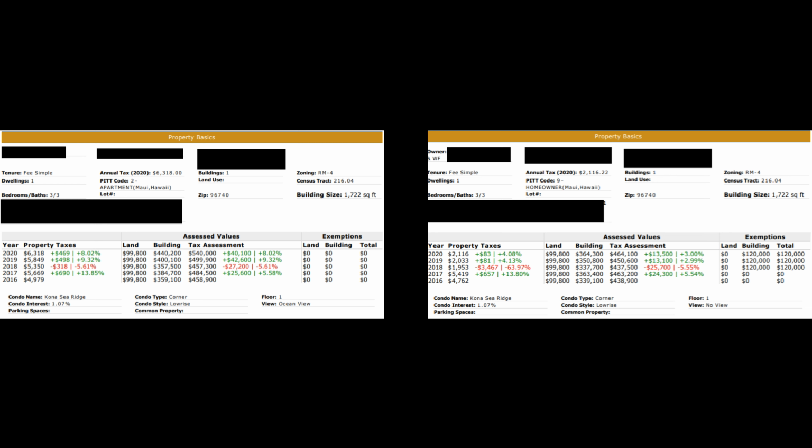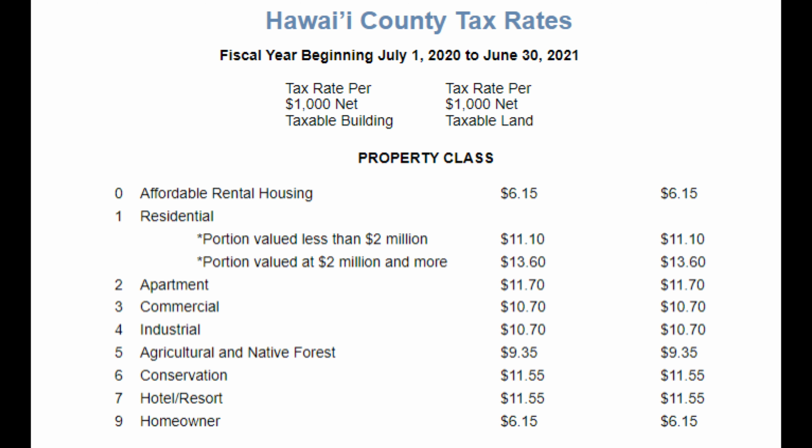The next step is to factor in the tax rate. This can be difficult to find. It's in this little section up here called PIT code. We can see that an apartment or a condo is a PIT code of 2. From there we go back to our Real Property Tax Office Hawaii County tax rate sheet, and we see that apartments, code 2, are $11.70 per $1,000 of assessed value.